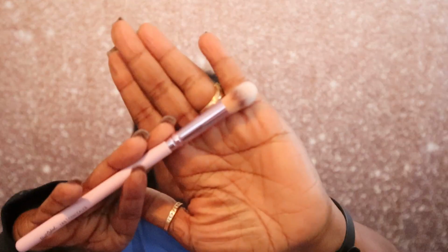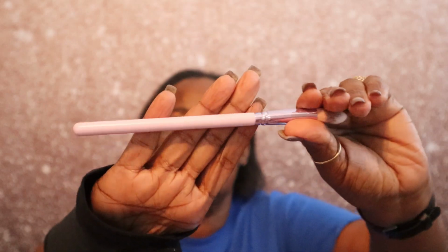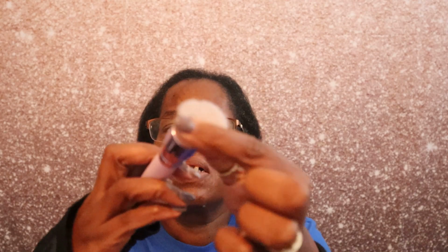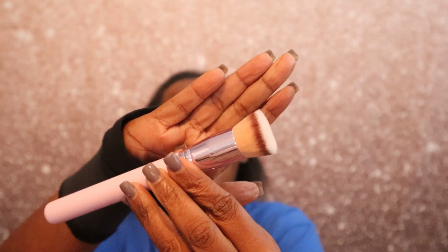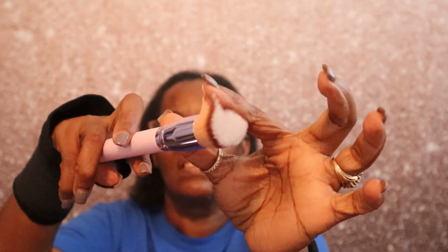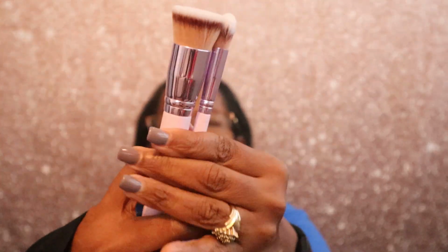All right, this is the concealer brush. I love that. I just love this color. Oh, that is pretty. And this is the complexion brush. Look at those bristles. I like that. So once again, that is a complexion duo.